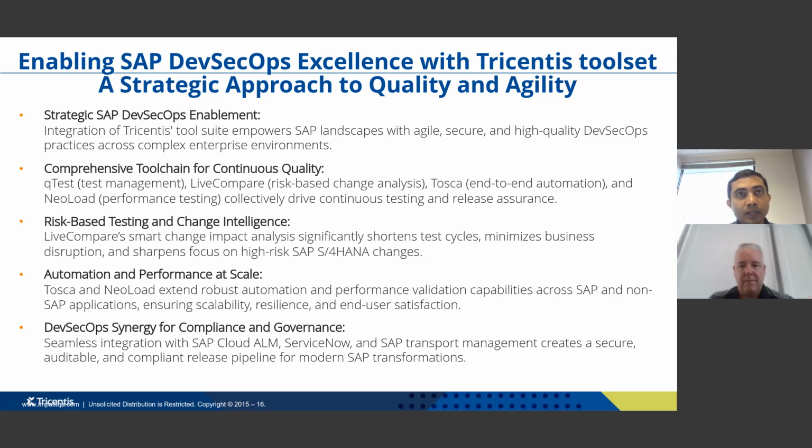And Live Compare is one tool which plays a major role in this whole DevSecOps, because that's the one which will let us know the optimized test scope for the changes happening in the system, so that we can accelerate the whole code movement using the Live Compare tool. And it usually takes care of all the risk which is generated out of custom code.